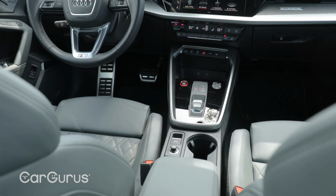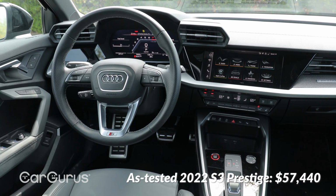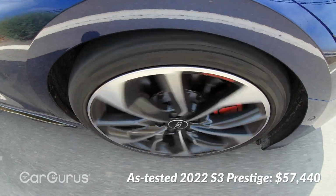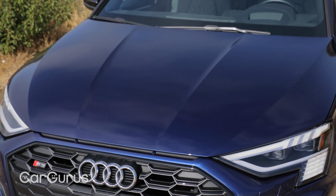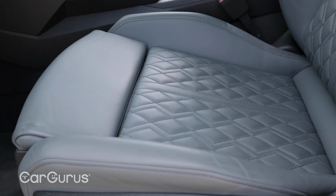This particular S3 has an as-tested price of $57,440, courtesy of the optional S Sport package. That adds a sport suspension with adaptive dampers. On top of that, this slick blue paint, black trim, and premium leather upholstery are also options.